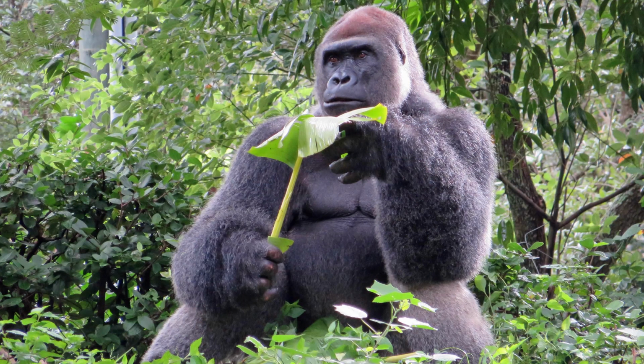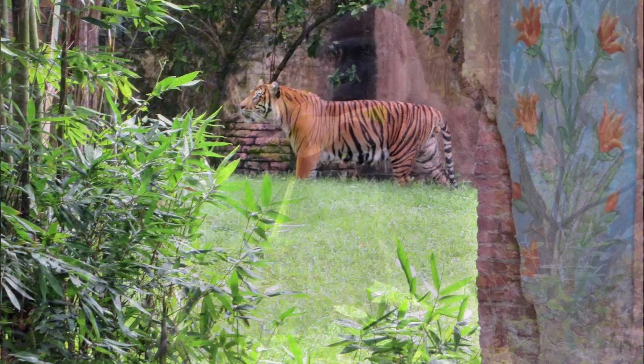In this area, you're also going to find some animal treks. So in Africa, you'll see Gorilla Falls. And as we move to Asia, the Maharaja Jungle Trek. The Gorilla Falls Trail has gorillas, as well as other things, and the Maharaja Jungle Trek in Asia has tigers.